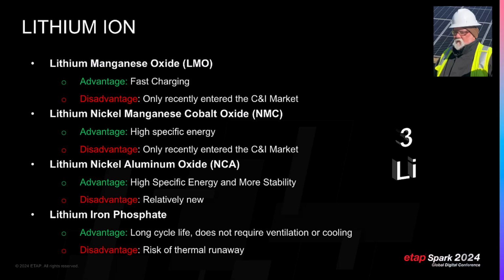Lithium iron phosphate: long cycle life, does not require ventilation or cooling, but it has a risk of thermal runaway. These batteries have high energy density and low self-discharge. They do not need prolonged priming when new. One charge is sufficient. They are low maintenance and periodic discharge is not necessary. Most of them are still comparatively expensive to manufacture and are subject to aging. They require a protection circuit to maintain voltage and current within limits.